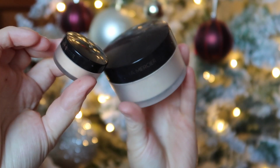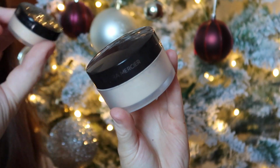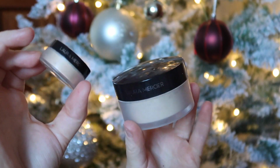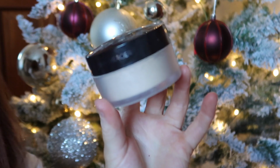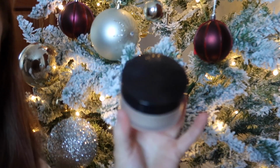And then for powders, the only ones that I use are the Laura Mercier translucent powder. This one is actually a mini one, and it is in the shade Translucent Honey, so when I'm a bit more tan, I can get away with this on, say, my cheeks and stuff like that. But for under eyes, whether I'm pale or tanned, no matter what, I will always use this. This is obviously the OG Laura Mercier translucent powder, but it is being kept.